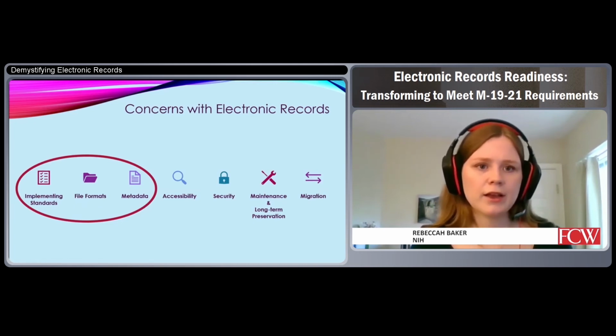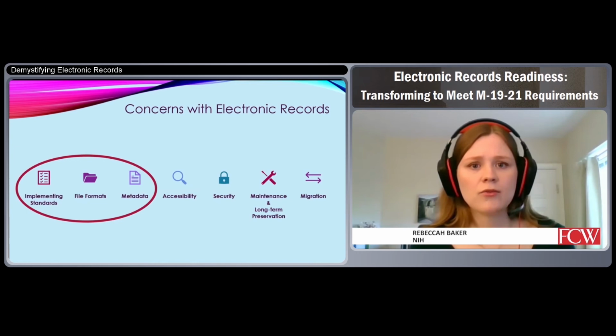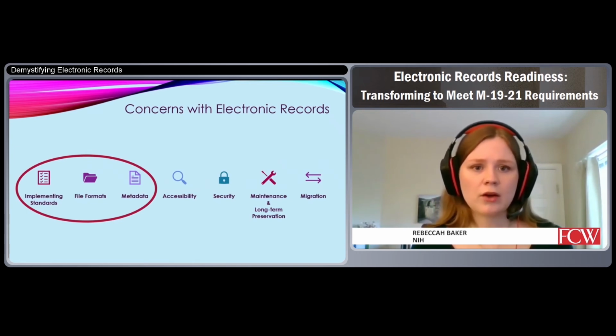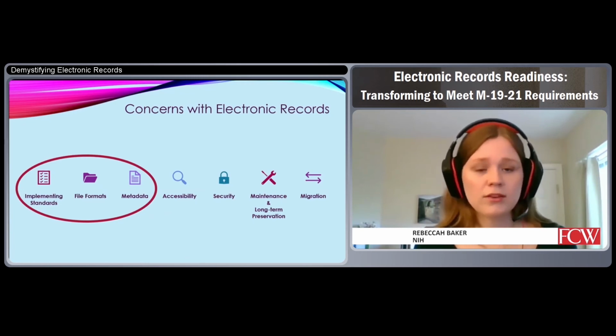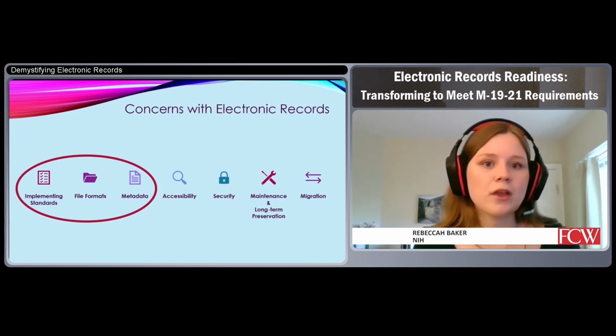And then finally, migration. So for migration, you need to come up with standards and records management guidance for discussing migration between software versions, as well as how to export files and import files into different systems if a system is no longer being supported or purchased by the agency.